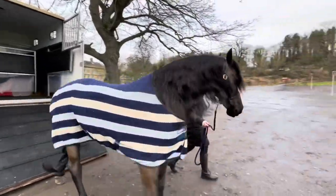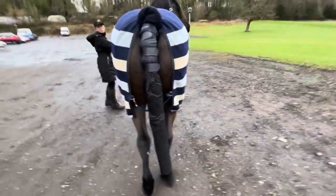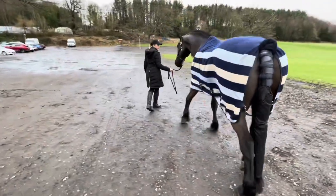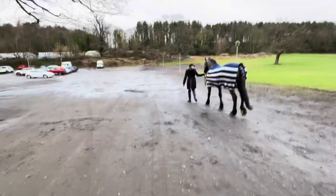I'll just whip his tail bag off. Probably leave it on. Oh, okay, cool. So there he goes, off for a little walk.